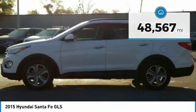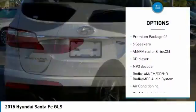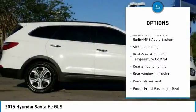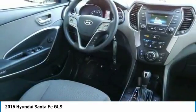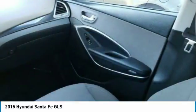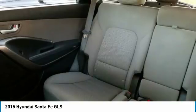Here are some of this vehicle's great options: keyless entry, anti-lock braking system, all-wheel drive, backup camera, steering wheel audio controls, traction control, stability control, dual airbags, leather-wrapped steering wheel, air conditioning. This beauty is sure to make you the talk of the neighborhood. So call or drop in for a test drive today.